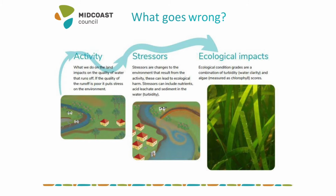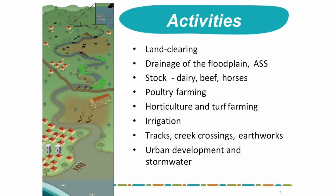So in a catchment, some of the activities that we have happening in the Manning catchment are things like land clearing, drainage of the floodplain and exposure of acid sulphate soil. We have stock like dairy, beef and horses, poultry farming, horticulture and turf farming. We have irrigation, which causes more runoff into the catchment. We have things like dirt tracks and creek crossings and earthworks like dam construction or driveway construction. And we have urban development and stormwater. So all of these activities are impacting on our catchment.